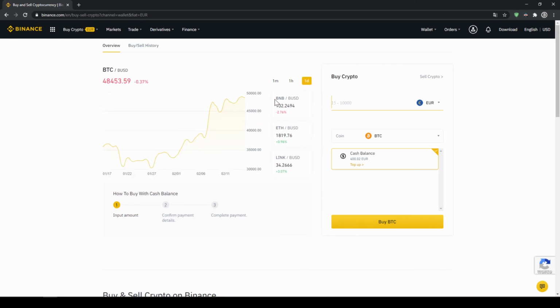We'll get to a page which looks pretty similar. We can also see the BTC Bitcoin is already selected, so we don't have to worry about that. So then we'll have to click on here and select the currency we have deposited money into our Binance account. In my case, it would be euro, and we can also see down here, it shows us the available balance of that currency. In my case, I have a balance of 400 euro right now on my Binance account. And then I can type in the amount I want to invest. Let's say I want to invest all of it. So I'll type in 400 euro. And then I'll click on buy BTC down here.